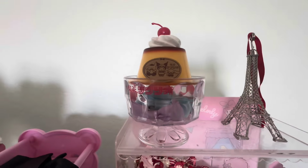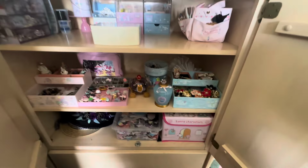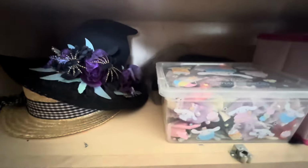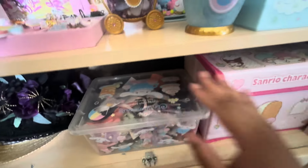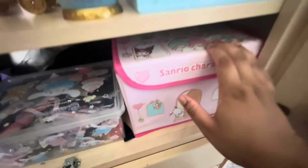These are smaller clip-on bows. This is a tray that I use to lay out accessories for upcoming coords, so it's not the most organized right now. And then in here is the accessories. Down at the bottom level you can see most of my hats are there in the back. These are small clip-on hair bows. Waist ties go in here.